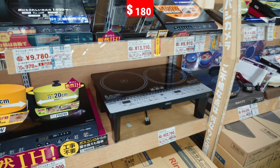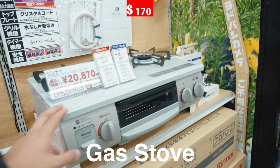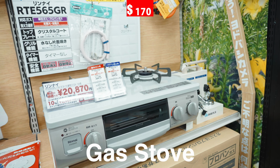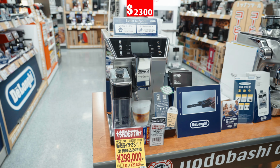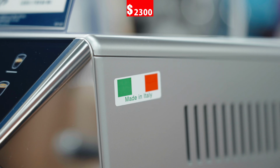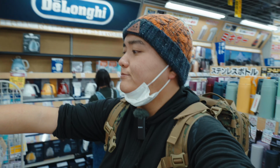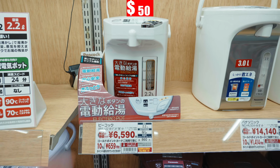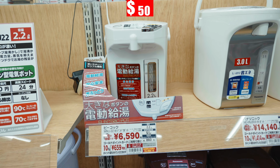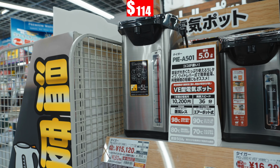So here is some IH heater for cooking, obviously. This one is the gas stove. Here's some coffee machines. Those are some water boilers. In Japan, this water boiler is kind of a thing you must have in your house. This one can handle 2.2 liters of water. This one can handle 5 liters, so it costs a little bit more.